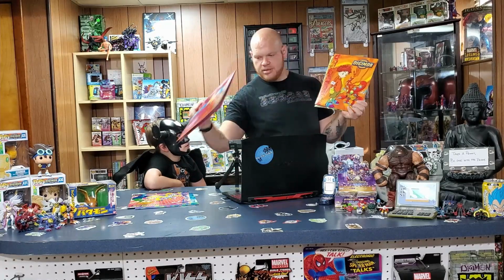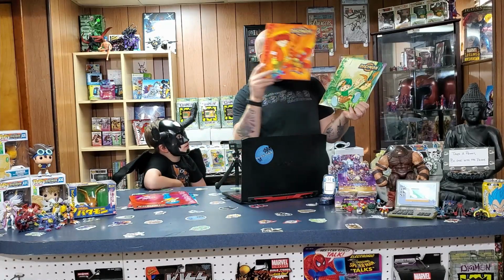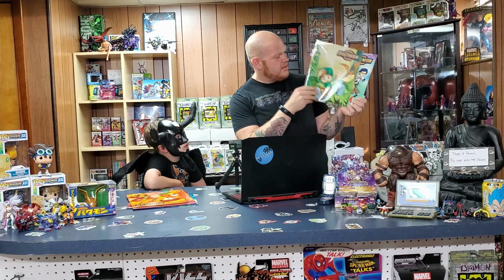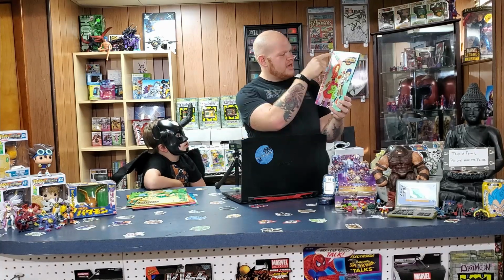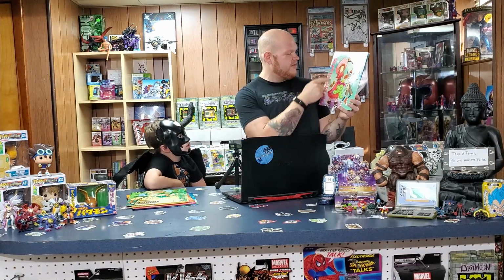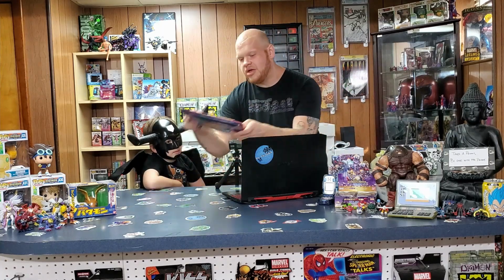So, I've got the Tai, the Yamato, Sora, Izzy, TK, and Mimi and Joe get one shared folder, which is kind of lame. On the side here, it has their partner Digimon, and it goes back and forth between both theirs. On the back of this one, it's got Matt and TK here. I think they kind of cheaped out on that one, because on the back of all these, they all have their own thing.